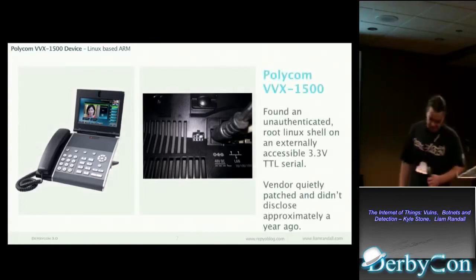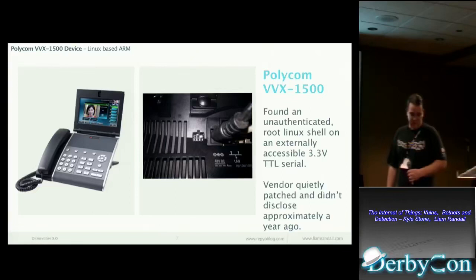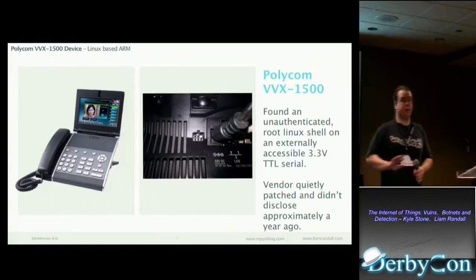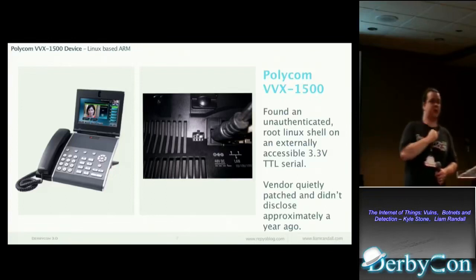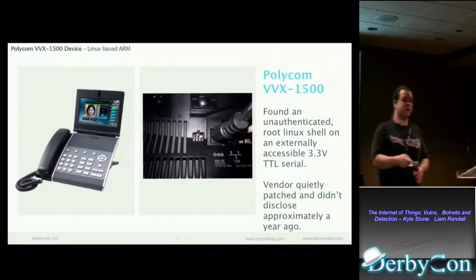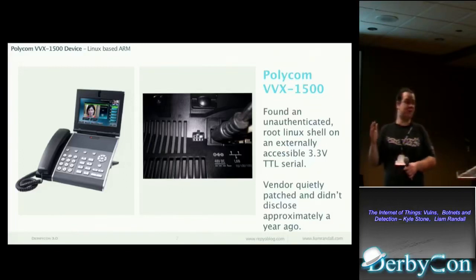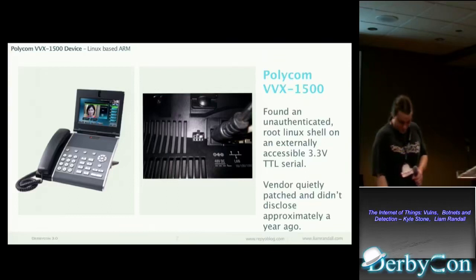Yes, so I found the unauthenticated root Linux shell externally accessible. You literally can walk up to it with just any 3.3 volt adapter, plug into it, and you're in their debug shell. You can do all kinds of nasty stuff in this debug shell, from forcing phone calls to shutting the screen off, perhaps while a phone call is in progress. You can turn their voicemail indicators on and off. You could turn off and on the progress lights for the phone.